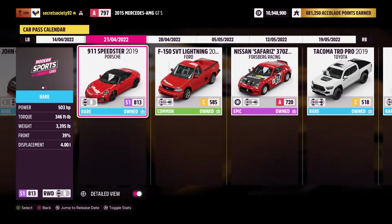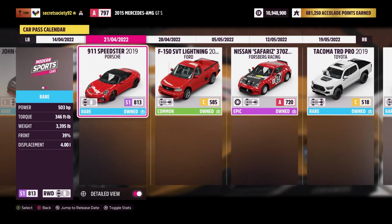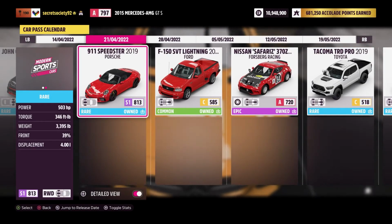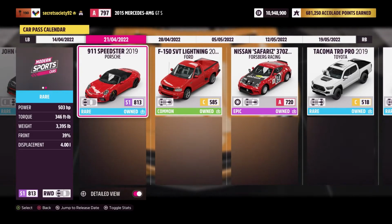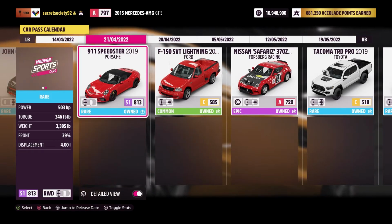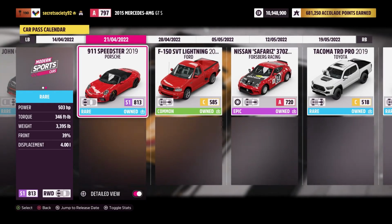Then we got the 911 Speedster. I can see why some people would have a complaint with this, because at the end of the day, it's just the GT3 engine in a normal 911. But because you can get the roof down, because you can hear that awesome sounding flat 6 engine, it's the best of both worlds. It's just a really good looking road car with a track engine basically inside of it.